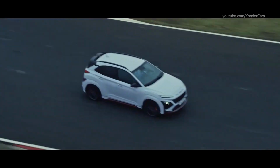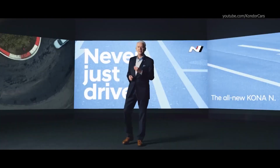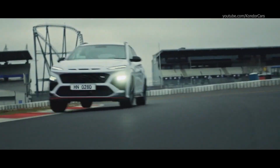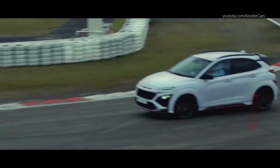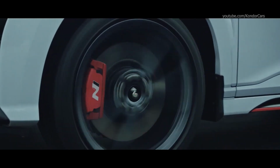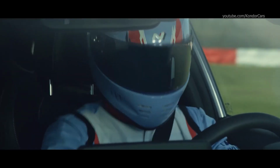As you know, N models shine in the corners, one of our core values when building N. The KONA N is no different. To make sure it had the strength to handle performance driving, we made the body more rigid and reinforced the structure by improving body weld and at the same time adding forged wheels, aluminum lightweight knuckles, and strut ring structure.